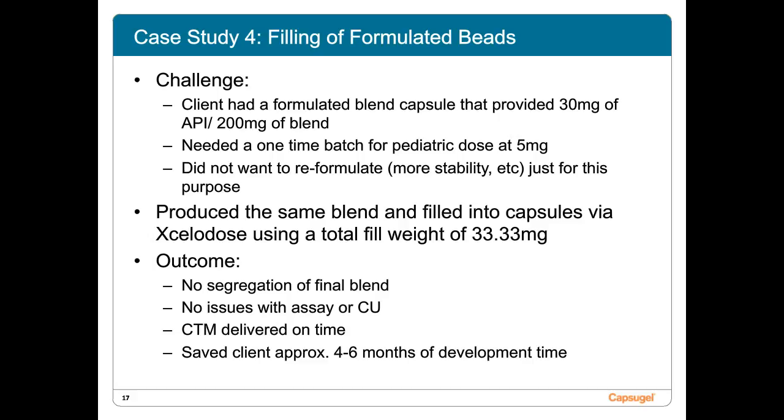The client was very happy. The results couldn't have been any better using any other technology. As you can see, there's no segregation, no issues with assay or content uniformity. We saved them a ton of time with development work and money, and the CTM was delivered on time. So that's one of our favorite success stories using the Xcelodose.